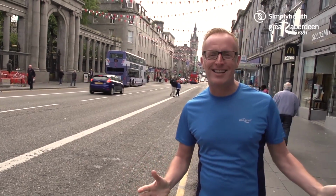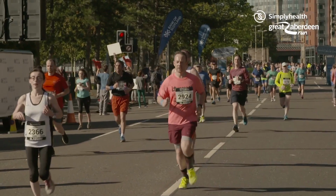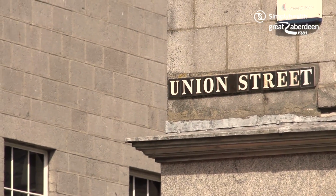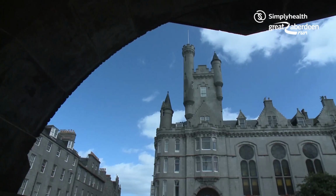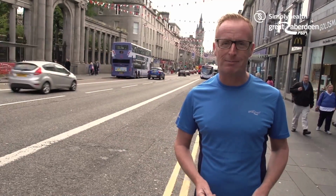Welcome to the Granite City and the start line of the Simplyhealth Great Aberdeen Run. Both the 10k and the half marathon start right here on Union Street in the heart of the city centre. Thousands of people will be cheering you on as you cross the start line and approach Aberdeen's townhouse. This is where it all begins.